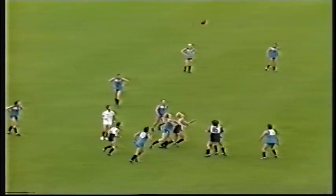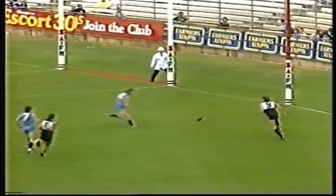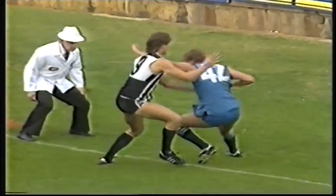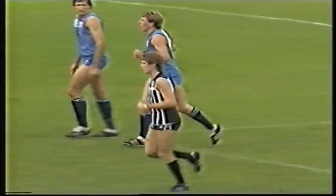In fact, we are a minute into time on now. The Smith dumps it away. Here's a big chance for the Magpies. O'Brien picks it up over the top. Far too far over the top, in fact, of Tyler, and Tyler pushes Heinrich through. So it's another point to Port Adelaide. 1-3 to the Blues, 4-4.